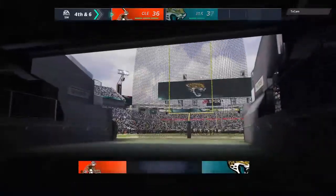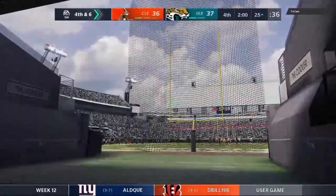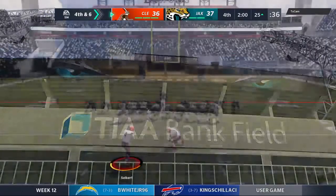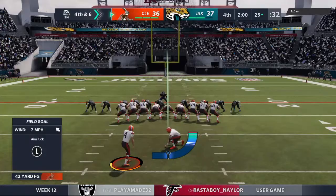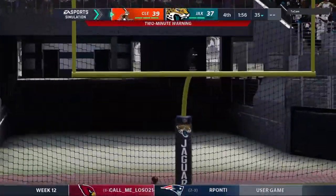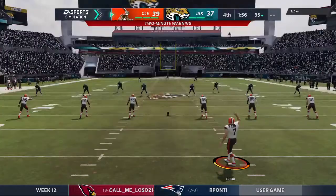So on 4th down, out trots the kicker in a big spot here. 4th quarter, 2 minutes on the clock in a tight 1-point game. So the Browns in possession of the football here as we get you reset. And let's see what they've come up with offensively after having time to talk it over. Seibert's kick is good. And they have taken the lead here in the final 2 minutes.